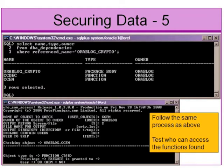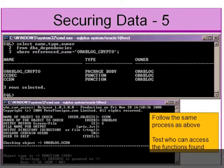So here we have the Oracle crypto package. It also has 2 functions that access it, CCDEC and CCN. I mean, anyone can guess what they mean. That's encrypt and decrypt. The problem would be that there may be different privilege levels on the child functions. So for the CCDEC and the CCN, perhaps the Oracle crypto has not been granted to public. Perhaps it's not been granted to anybody, but there are privileges on the other 2. So we have to think about the layers, really, and understand who can access them.